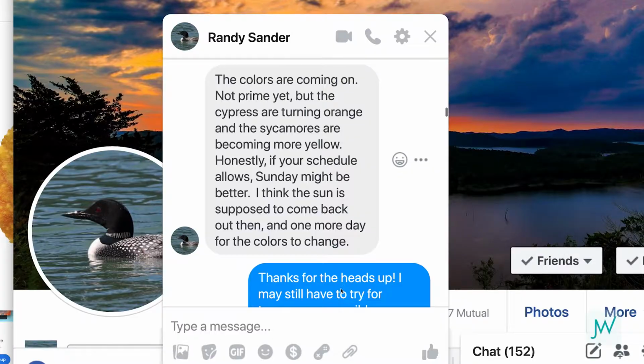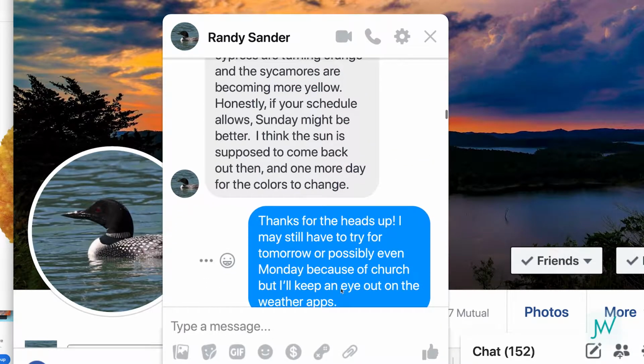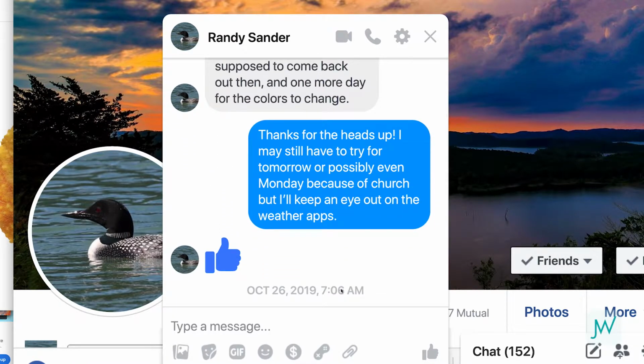Just send them a message saying, hey guys, have the bald cypress changed color yet? Is it worth me hopping in my truck and driving out there? They're completely happy to give me insights on how things are changing, and I can see just by what photographs they post. They get out constantly, and I can look and see what they're bringing back to gauge whether or not I want to make a trip out to Broken Bow. So never underestimate what a little bit of communication effort will get you.